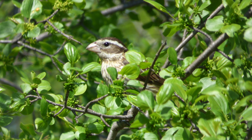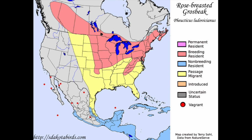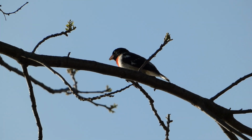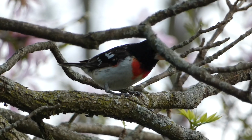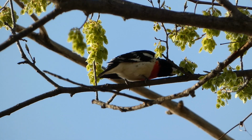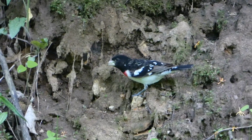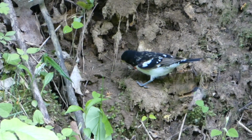Rose-breasted grosbeaks migrate annually from northern South America, Central America, and southern Mexico into the eastern United States. In summer, they end up in the northeastern US and parts of southern Canada. This species feeds on different food items depending on the time of the year. During spring and summer, insects make up a large portion of their diet, while in fall, berries and other fruits become more of a staple. They will also eat seeds and other plant matter.